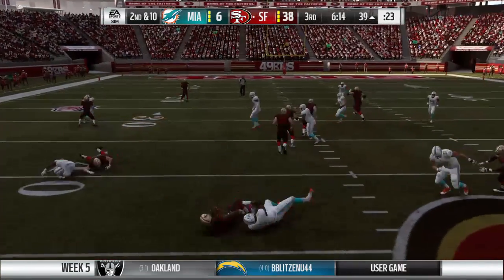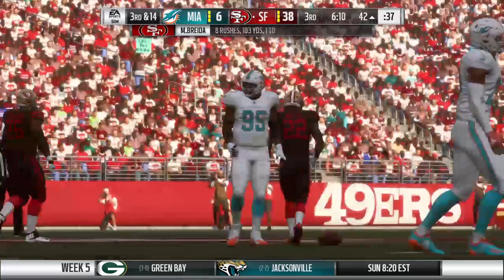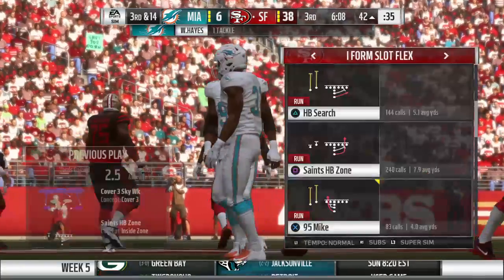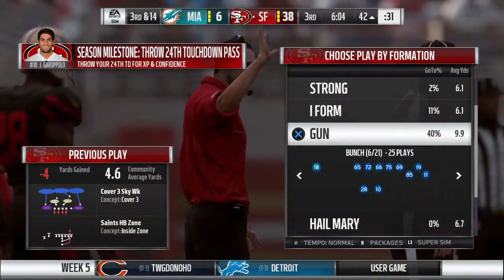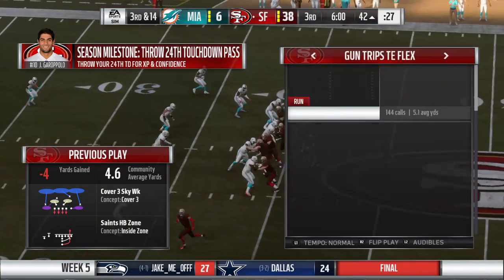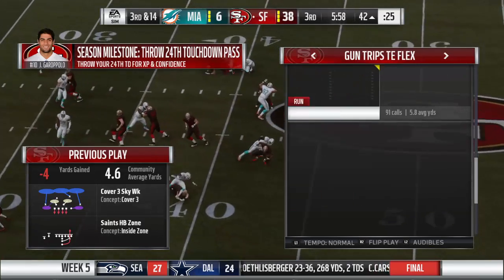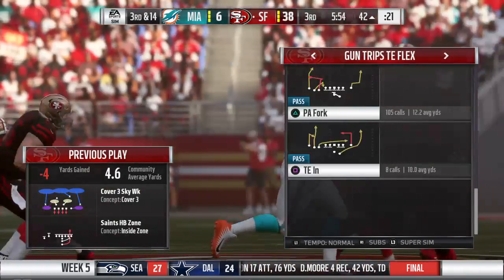They run with Breida, and maybe a measure of revenge there. He's had his way in this one, but this time they get him behind the line. That'll wind up going for a loss of 4, and that'll force upon him a 3rd and 14. Yeah, let me puff out my chest a little bit, even though I'm not rooting for either team. That was a really nice defensive play. It's awfully fun to watch, even in an offensive game.